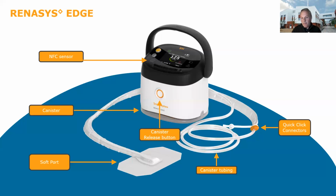Other innovations apart from the pump include our soft port, which sits against the wound and is very soft, with no hard components, to make it comfortable for the user. There is also a quick click connector that allows the user to easily change out the canister. So these are some of the features. We also have an NFC sensor, which I'll talk a little more about later on.